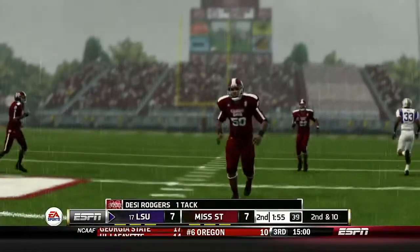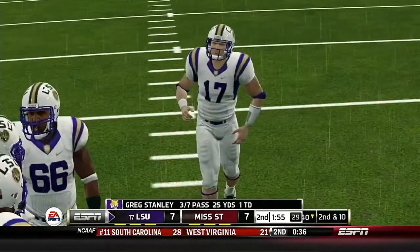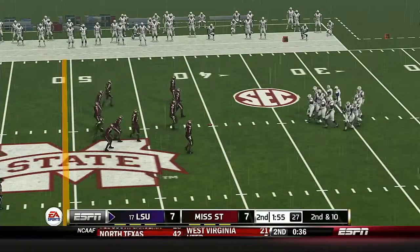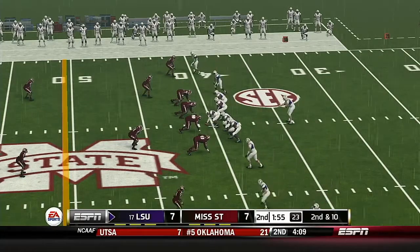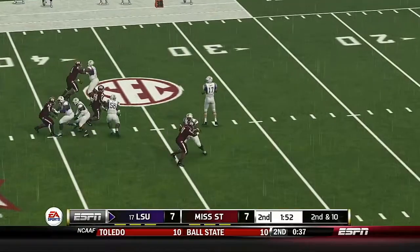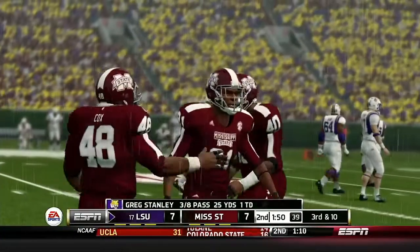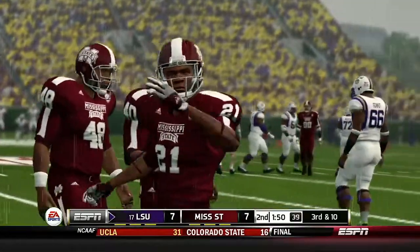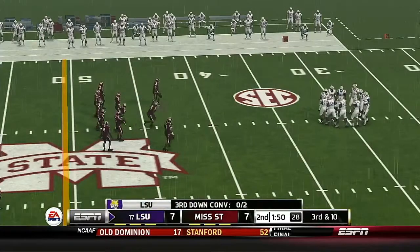Looks to the back and can't connect. Second down and 10 to go. Ball on the 40. The defense has got some of their best pass defenders on the field. They set up in the dime to counter that 5 wide receiver set. Throws quick to the receiver and it falls incomplete. Number 2, the intended receiver on the play. Third down.